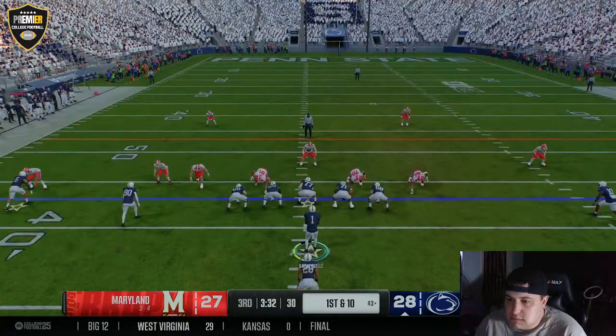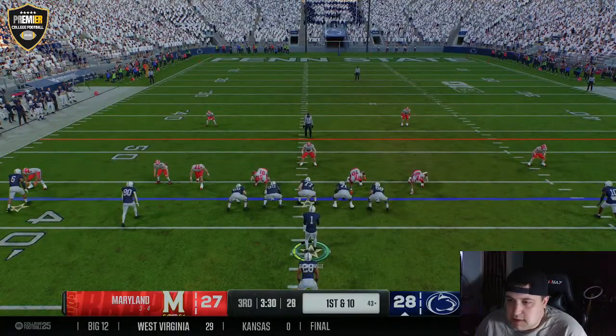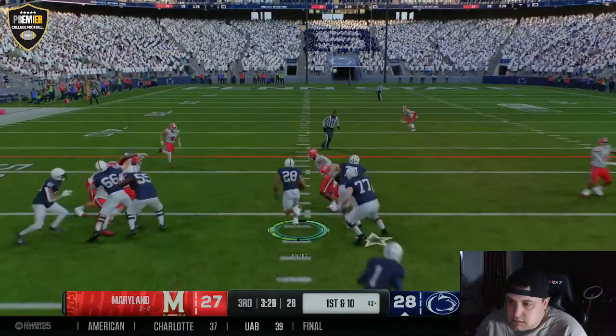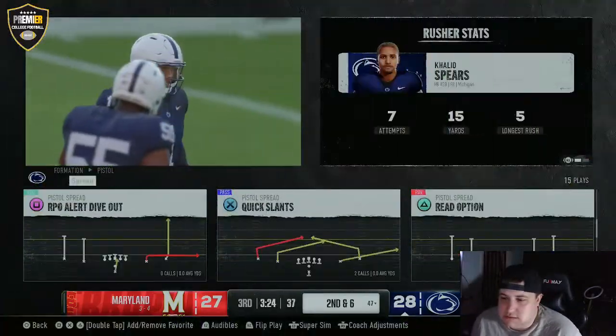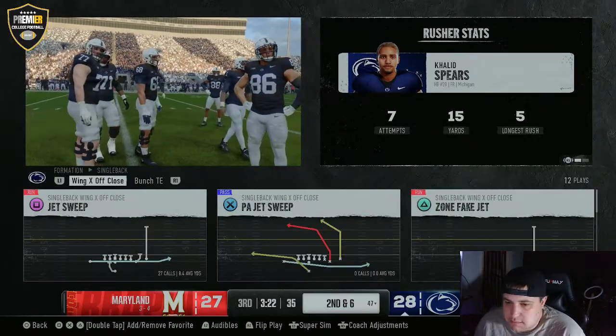1st down from the 43. Great power rush running. They'll try the run. You guys can't even hold the block for a few seconds. They've got it up to the 47-yard line.